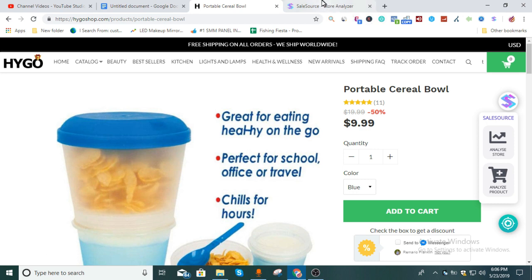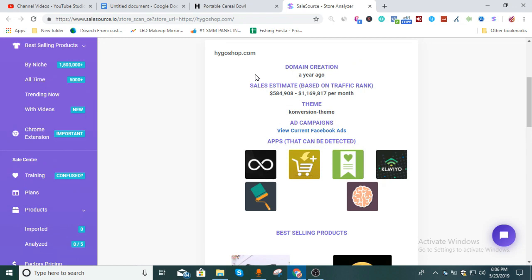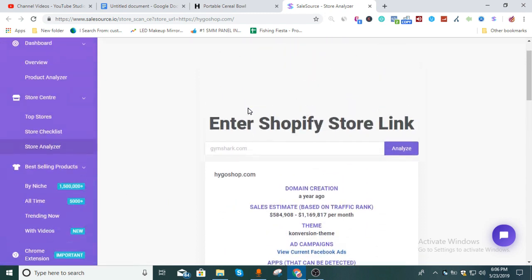So yeah, guys, get these, look at these two tools, Klaviyo and Loox reviews, guys, and also get the quantity break tool as well. I can also see their best selling product right here. This product is still selling, and this product also, guys. So you can get this tool and go over this store and go over other competitors in your niche if you're doing a niche store, and look over.